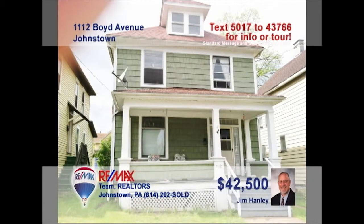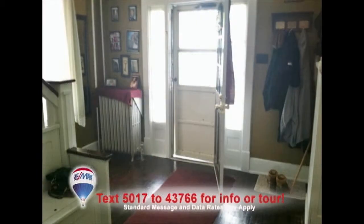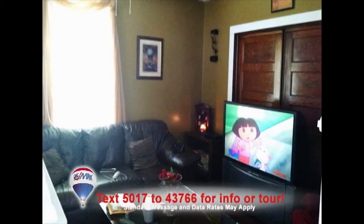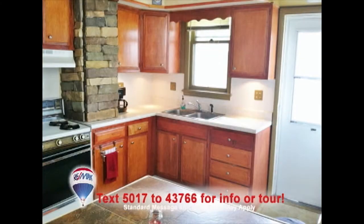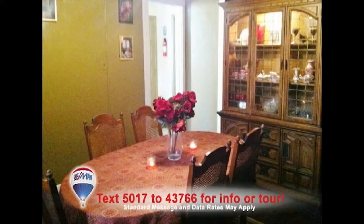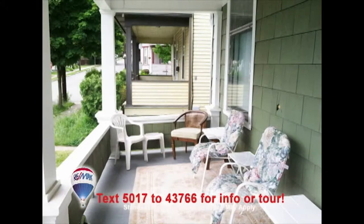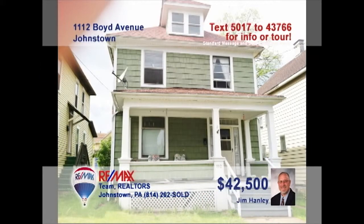Time to contact Jim Hanley for an up-close look at this Boyd Avenue beauty. You'll love all the gorgeous wood accents as you step inside the foyer, through the columns with built-in bookcases, and into the living room. The kitchen is clean and ready to work. More hardwood floors and trim accents adorn the dining room. Four carpeted bedrooms offer space for the whole family, and the front porch is for just taking it easy. Call Jim right away to see it all.